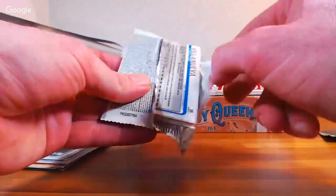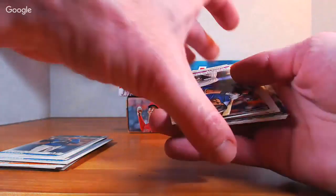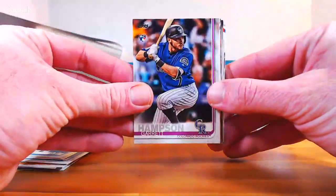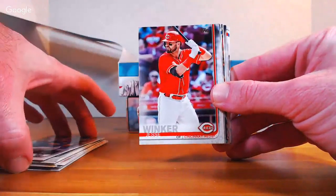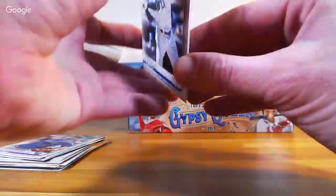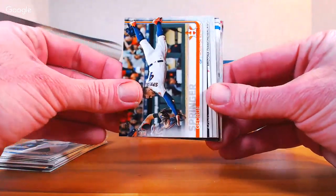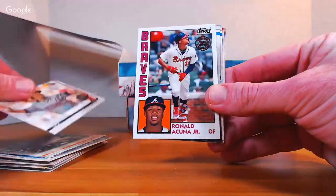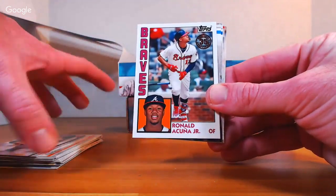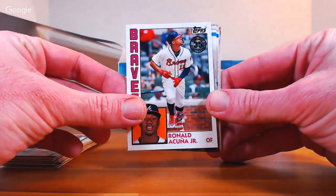Correct. The atomic autos are numbered to 25. Hampson, rookie Colorado. Jesse Winker. Senzatela. Aaron Judge, base card, George Springer, Zack Greinke, and there's our first 84 insert, Acuna. 35th anniversary.